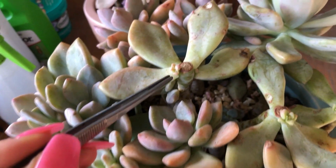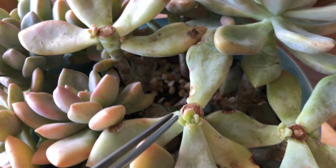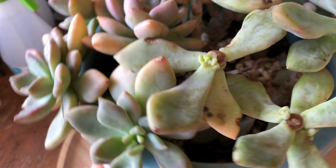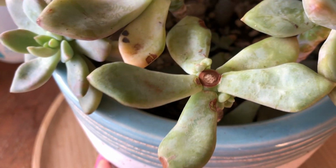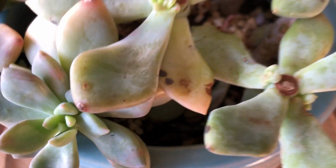So now it's throwing off a little pup on that cut there. There's something happening here. This was another spot that I cut, and that's doing it too now, which is great. And this one, which has got two happening. So I'm very pleased with how fast that's coming along.